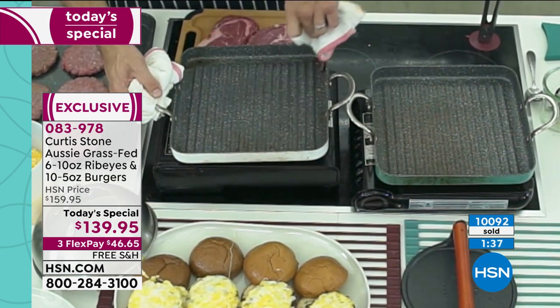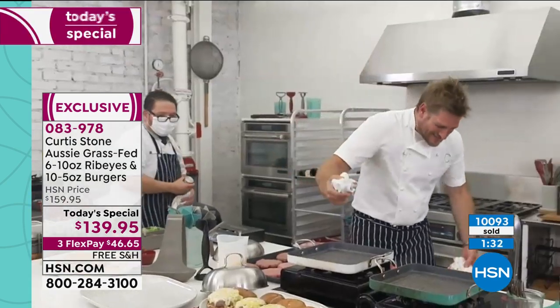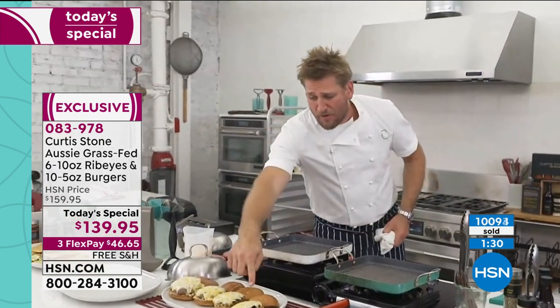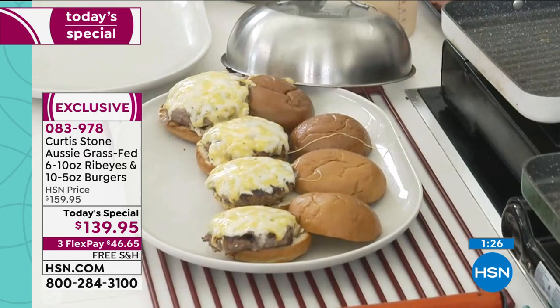And you saw how much that was, right? Now look at the pan. It looks like it just came out of the box. It really is sensational. By the way, see how my burgers haven't shrunk? That's because they're not full of fat and trim. They're full of the delicious stuff.